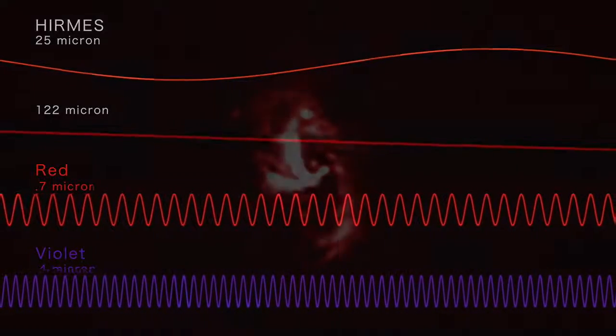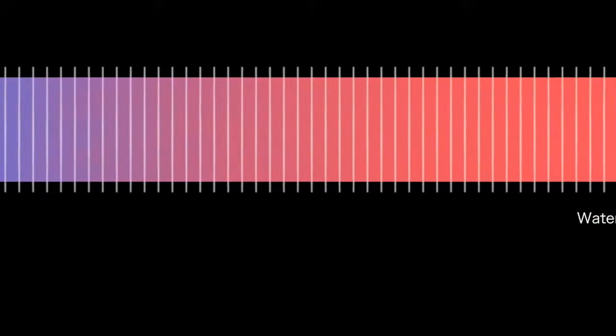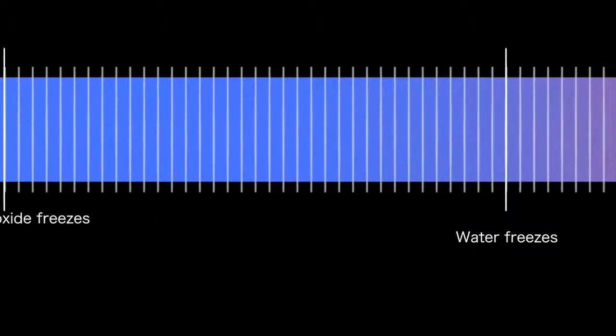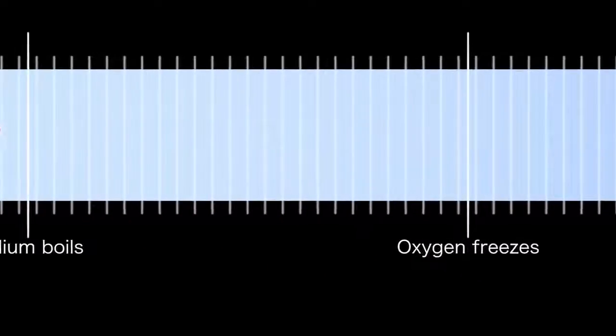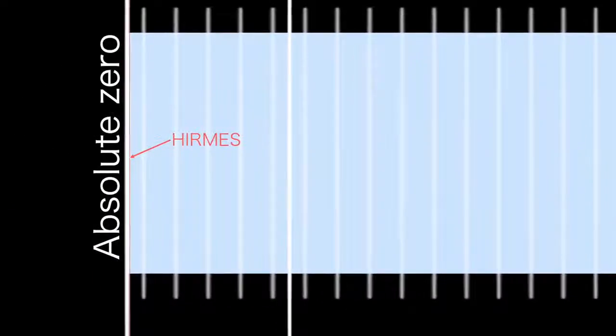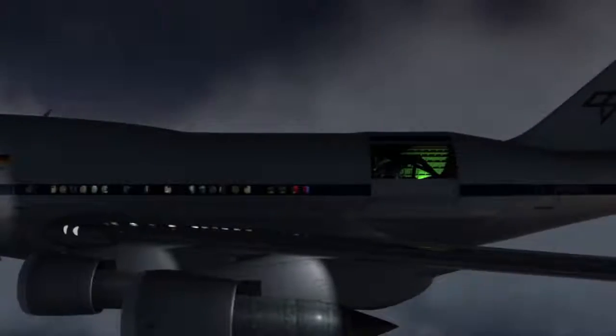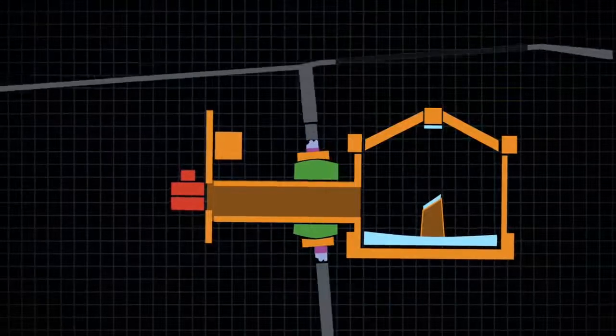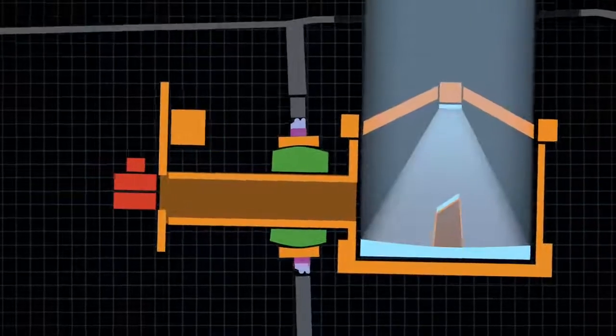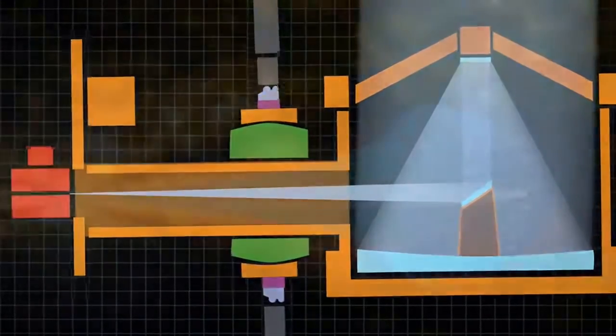To do this, the instrument's detectors must be made extremely cold so their own heat doesn't overwhelm the infrared light of the objects they're observing. Because SOFIA lands after each observation period, its coolant can be refreshed, allowing HIRMES to operate at less than a degree above absolute zero. At this temperature, even slight movements can generate unwanted heat. Vibration is a part of any airplane flight, so SOFIA has a complex system to isolate it, eliminating any potential problems from heating and preventing blurry images at the same time.